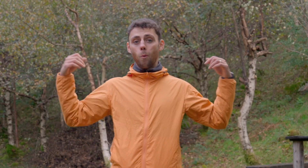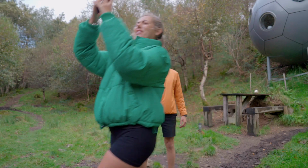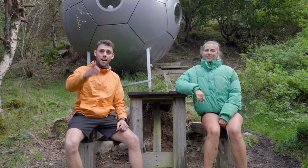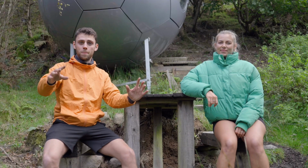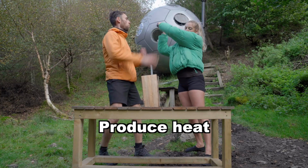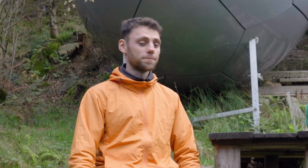Since we're in the middle of the Welsh countryside, we can't just order food. I don't even think we've got phone signal. And we definitely can't take a hot shower, which means we have challenges to complete to make this a full experience. We have to make our own hot water, cook our own food, and produce our own heat. It sounds like we're on some kind of survival TV program.